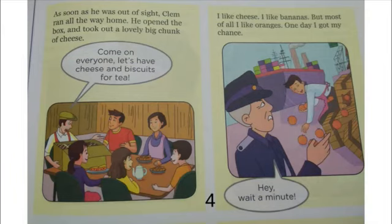So as soon as he was out of sight, Clem would run all the way home. Okay, he would open the box and inside the box was a big piece of cheese. So he would tell everyone, "Come on everyone, let's have cheese and biscuits for tea." So this is how Clem would get away with the tricks that he played on people.